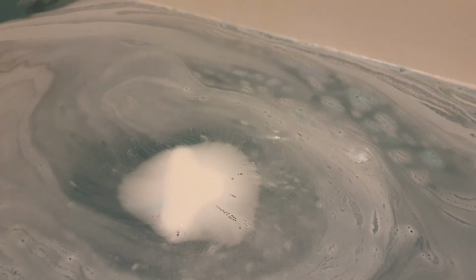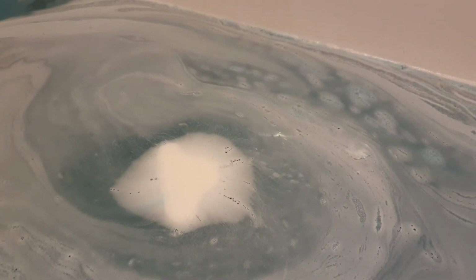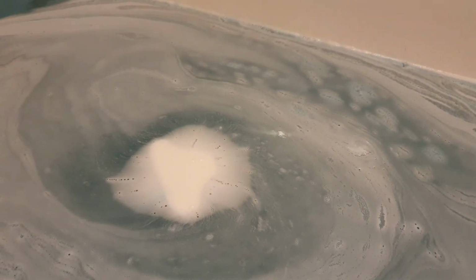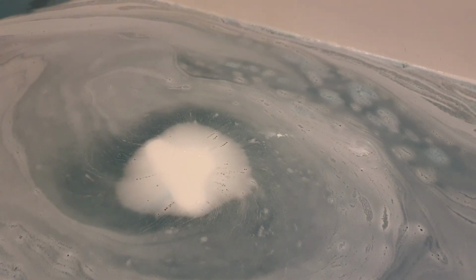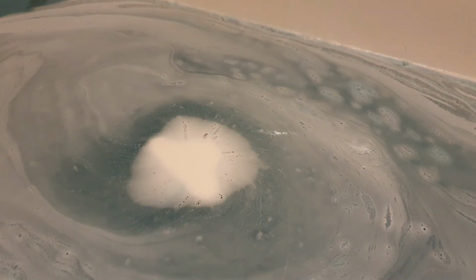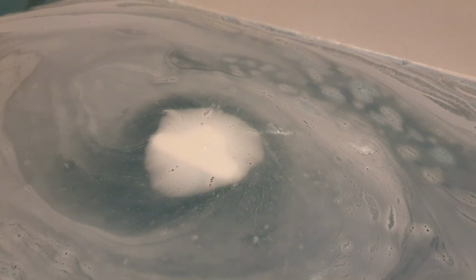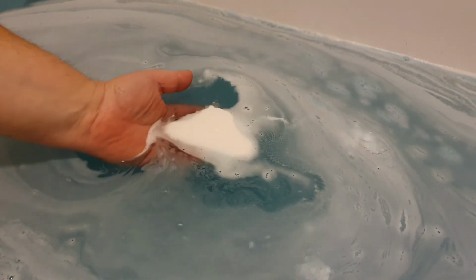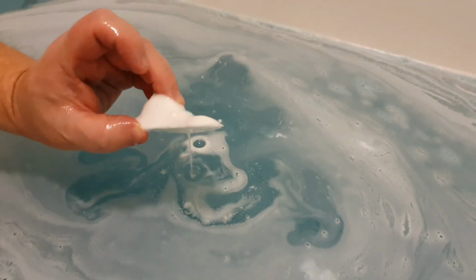I love the bubbles that come from it. I wonder if it's just the top layer that's left now and underneath is nothing. Oh, there's a fair chunk there.